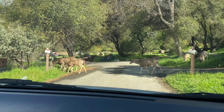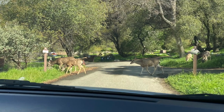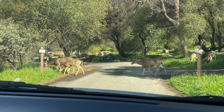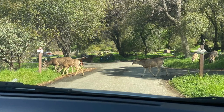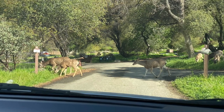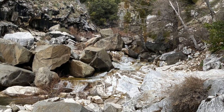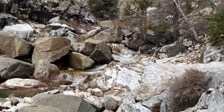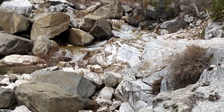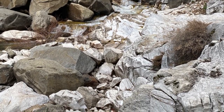So this image is of some deer that are just walking through the campgrounds where we had to park in order to make it to the Marble Falls trailhead. Parking is an interesting thing that you will need to consider. That first day that we went was a Sunday, and it was packed even in early spring, winter time, especially in the giant forest, General Sherman Tree area, because a lot of the bigger lots are closed because of snow and they don't plow them.